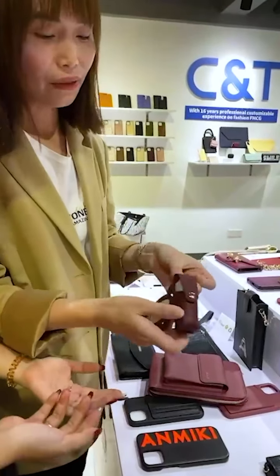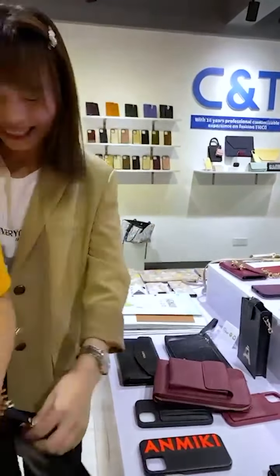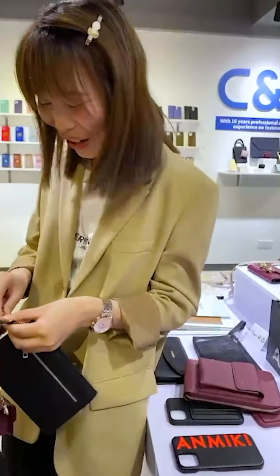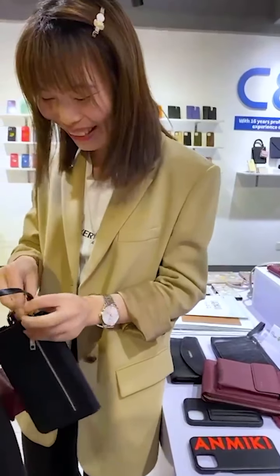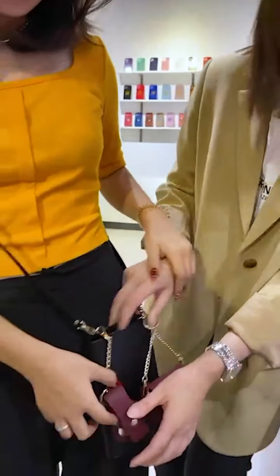Because this kind of accessory, just the... Oh. Look, that's okay, that's okay. Look, how many decorations you already have. You are so rich, girl. Look, yeah. 1, 2, 3. Okay. Yeah, I like it.